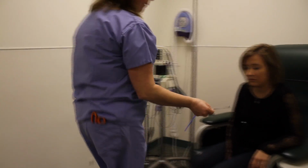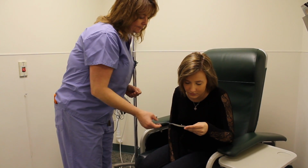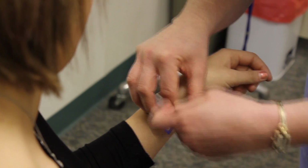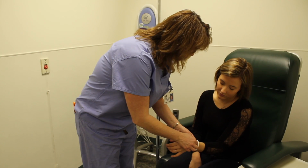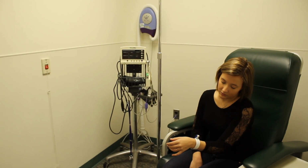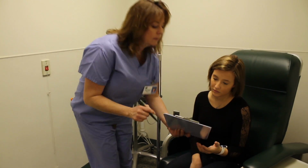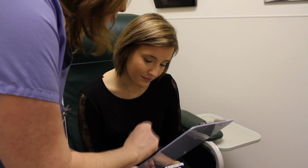Your pre-operative nurse will interview you. The nurse will confirm your identity, the procedure you will be having, as well as confirm medical history and medications. The nurse will then have you sign your consent to perform your procedure. The nurse will provide instructions and answer any questions you may have.